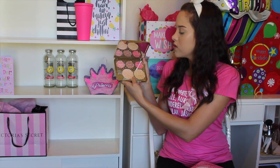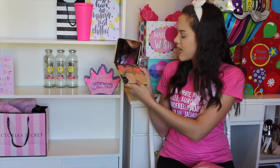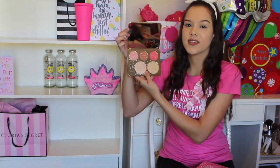It has Rose Spritz, Amaretto, Pample Mousse. I don't really know how to pronounce these, I'm sorry. Champagne Pop and Prosecco Pop. And oh, guys, just everything. And this mirror is bomb. Like, so many mirrors on all the palettes I've got, it's like bomb. Oh my god, I'm so excited, you guys. You guys don't even know.